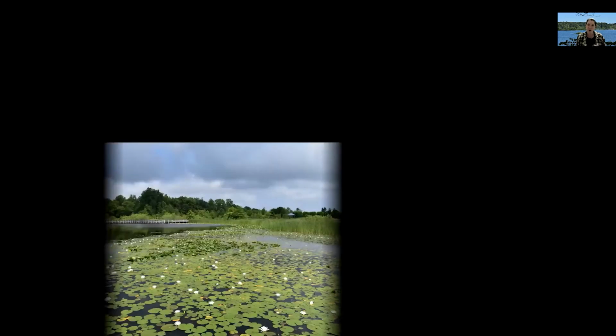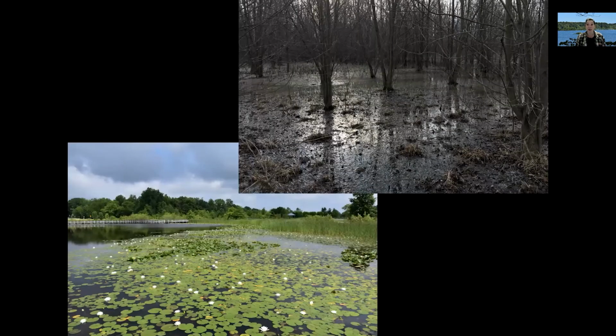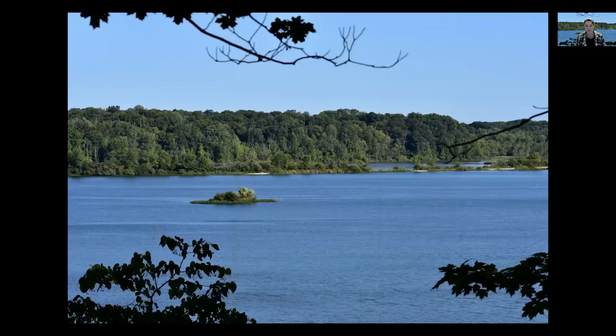But the bottoms of lakes and ponds and shallow seas are not the only places where you have these anoxic conditions developing. In swamps and marshes, you can also have these low oxygen conditions developing. So these are other places where fossilization might take place. And of course, just the bottoms of lakes are a wonderful spot for fossilization to eventually occur.